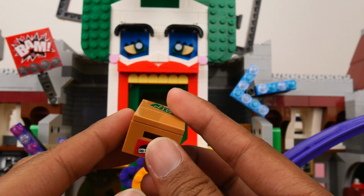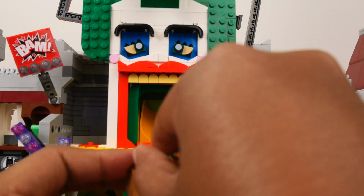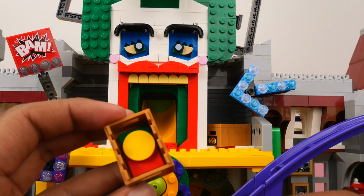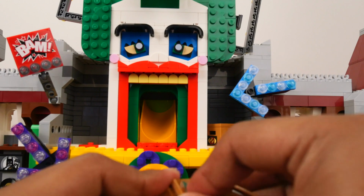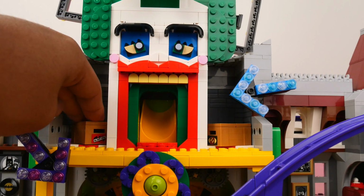But I really like the storage boxes that are kept in this area by the mouth. You have this one that says evil plans and it says do not open with a bat logo. And in here, I think this is just supposed to be a whoopee cushion. It's just a couple of tiles. But it's a round yellow thing, and the Joker's a clown, so I'm guessing it's a whoopee cushion.